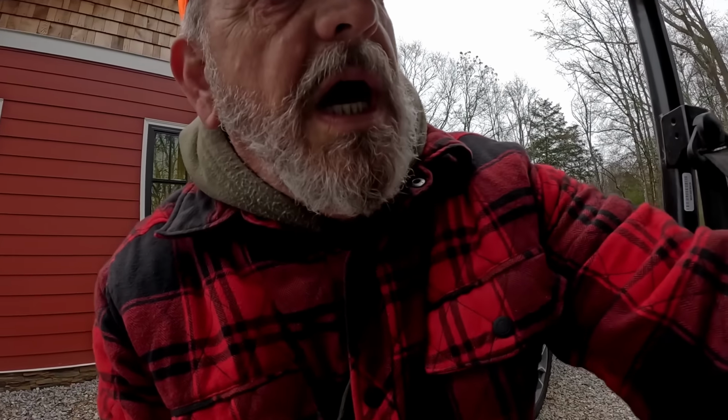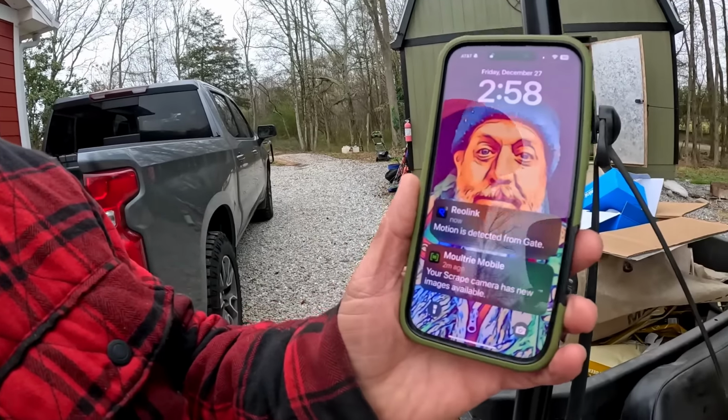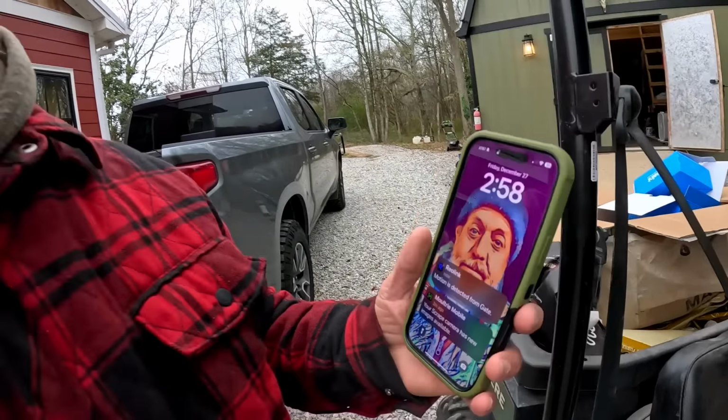So my watch just gave me a notification. It said motion at my front gate. Where's my phone? Let's see what the phone says. Motion detected at your front gate. And look who's coming. So now here comes FedEx up in the driveway. And I knew he was coming a long time ago.